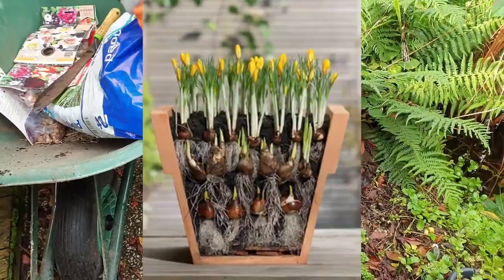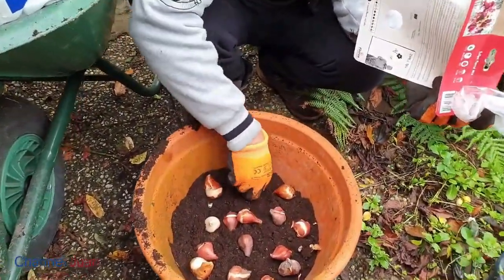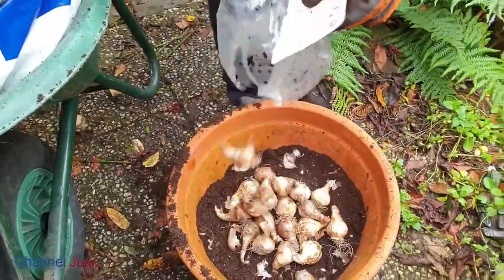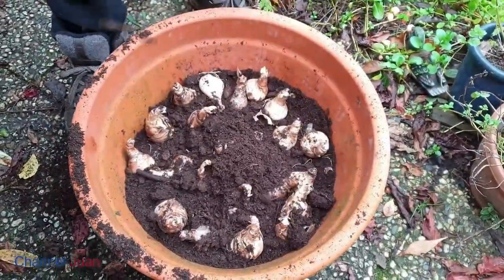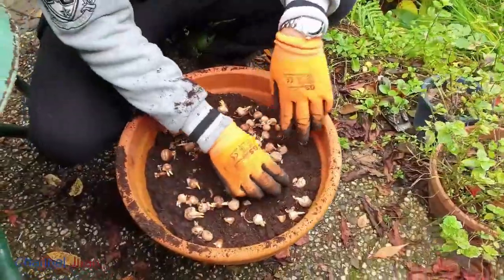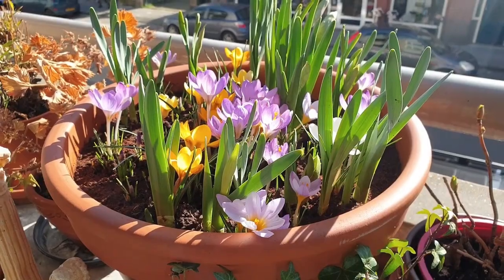It's my yearly tradition: lasagna-like layers of spring bulbs. First, the tulips, the bottom layer, followed by the daffodils, and on top, the crocus, expecting to get a bloom or series of blooms in spring. Like this, the crocus being the first to bloom.